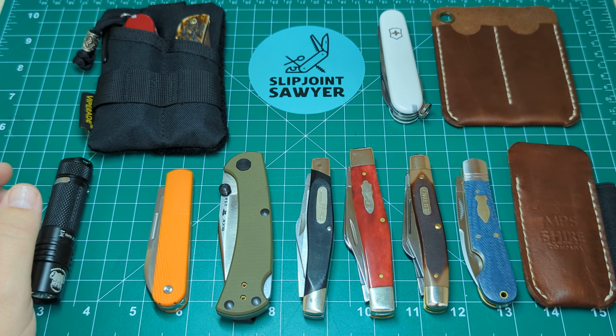Something else I've been carrying a lot this month, mainly towards the evenings. I'm going out for a late walk, maybe walking the dog in the evenings. I do like to take a torch with me, if I'm going down these dark lanes, so I'm able to see and don't fall over anything. And that has been pretty much a constant carry.